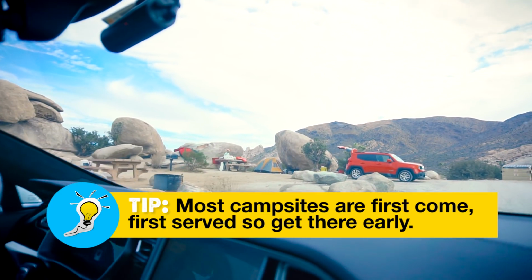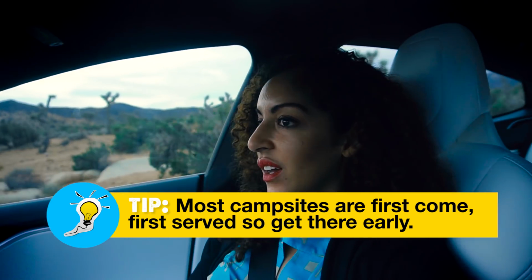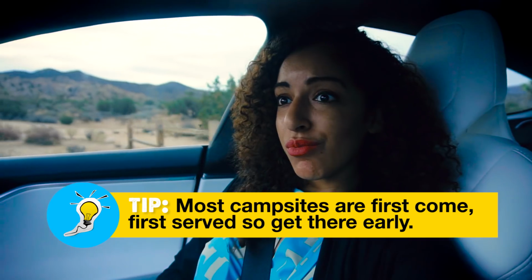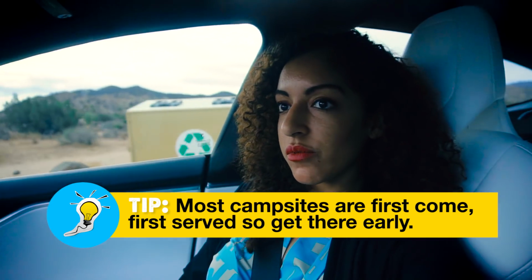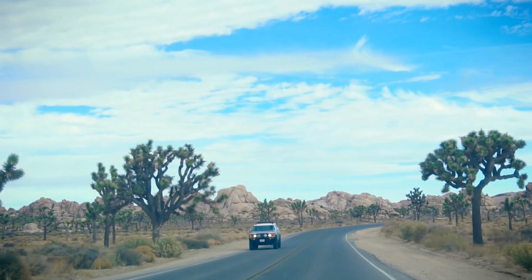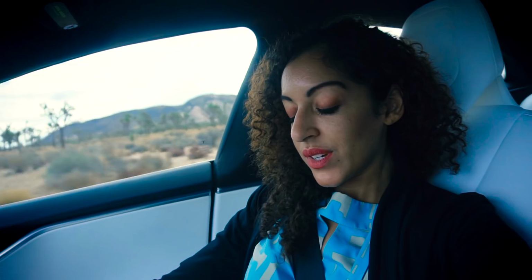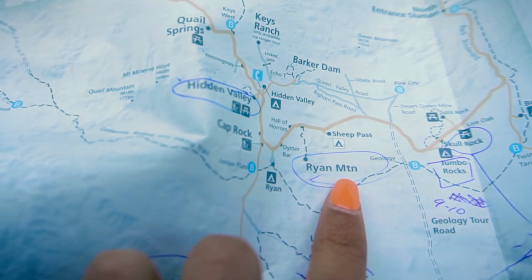So these are more like the campgrounds that we were looking for, but we're having trouble finding one that's actually open. It's really, really busy this week for some reason. Even the park ranger said it's kind of not normal how busy it is this week. So no luck at Ryan campsite, which is the one we really wanted because it was so spacious. So we just got back on the road and we're gonna keep driving.